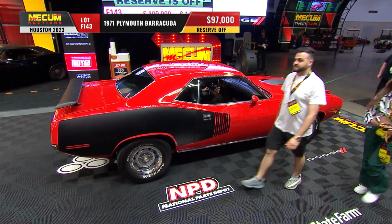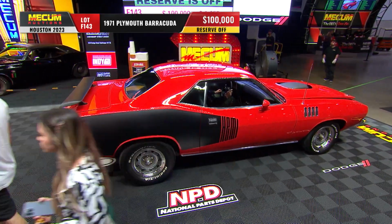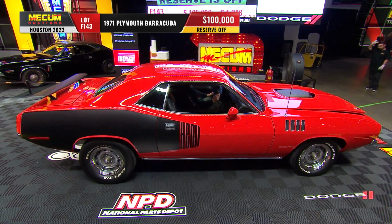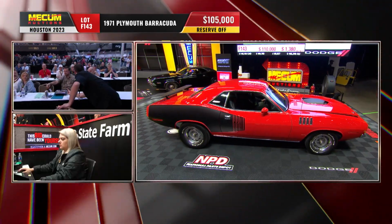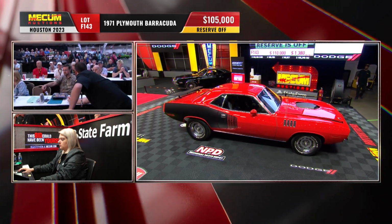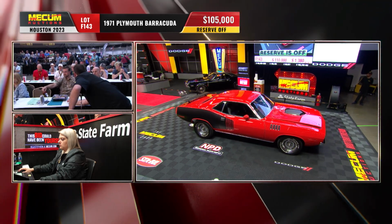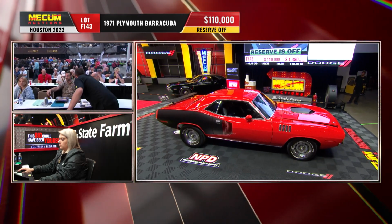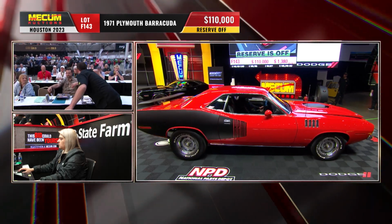Oh, okay. Got it. But everything you mentioned, the billboards, the rally wheels, the gills on the side and the front bumper treatment, unique to 1971. And you're right. Look, the reserve's off. We're over 100 grand there now. There we go. 110. Four speed as well.